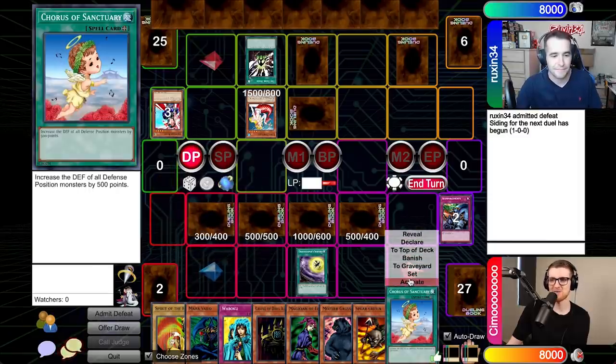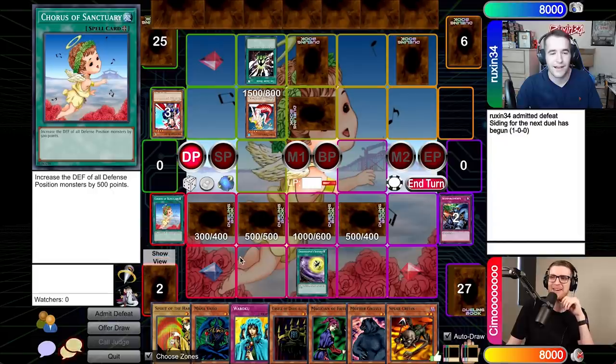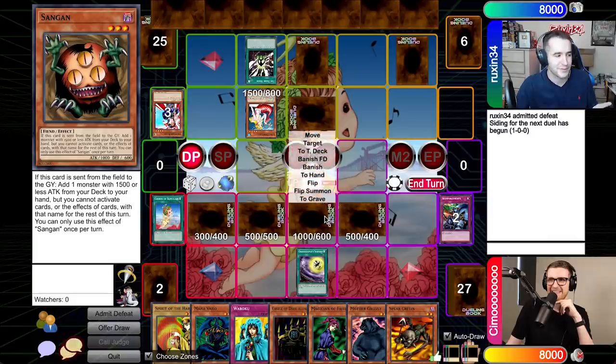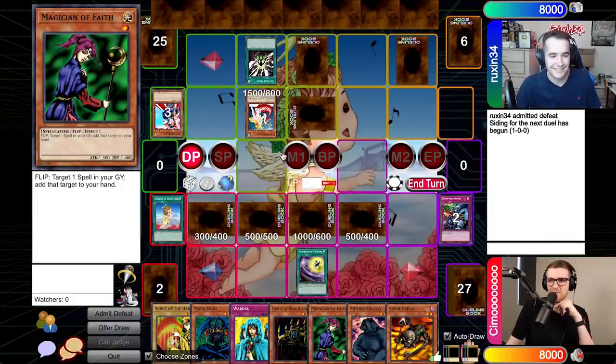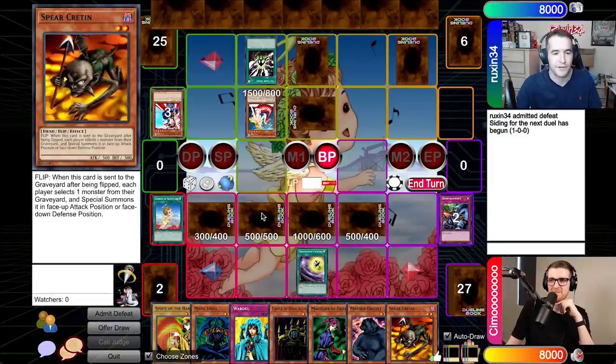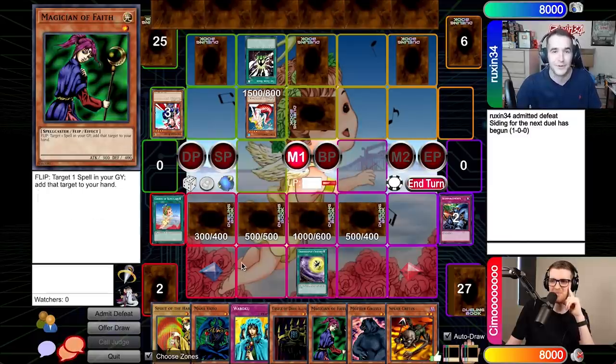I am going to activate Chorus of Sanctuary. Sound familiar, buddy? It does sound familiar. I also remember that I have seven cards in my hand and I had to set something, so should I do that? Oh, yeah. You should do that if you have something. Okay, I will set another one. Let me just do that for you. Okay, Chorus of Sanctuary. So you set that. This is your favorite card. I love that card. It's very enjoyable.